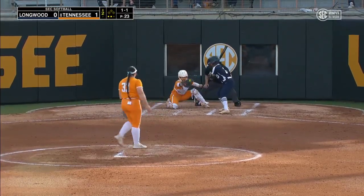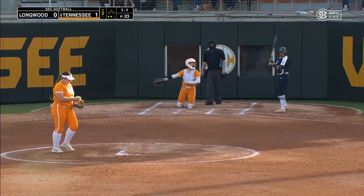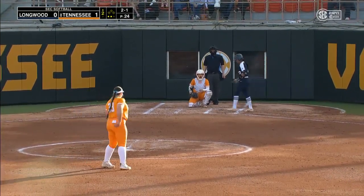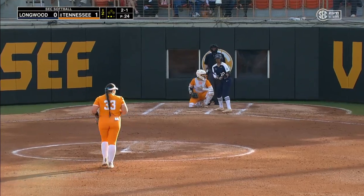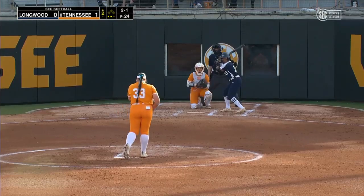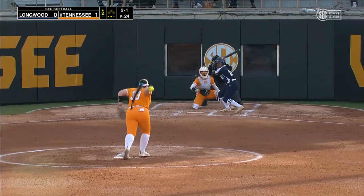Ball to strike. 2 balls and 1 strike. I really like the level of communication coming from Katsoyanopoulos. Every pitch she's giving the pitcher feedback. That wasn't a strike, but it was a good pitch. Just because a pitch is not a strike doesn't mean it wasn't where it was supposed to be located, and I like how much she's talking to her pitcher.